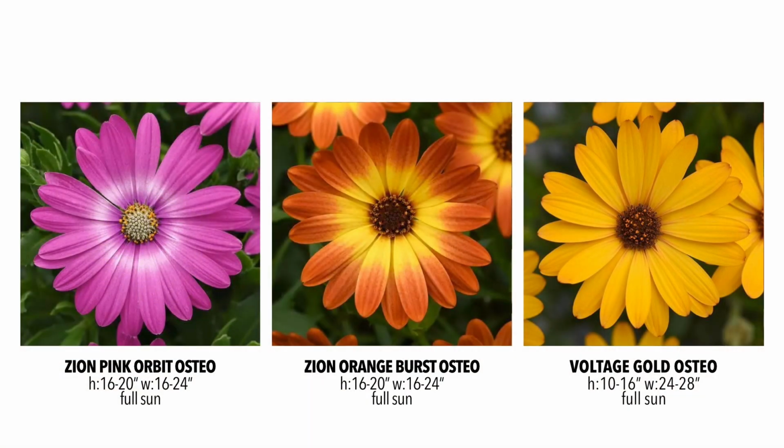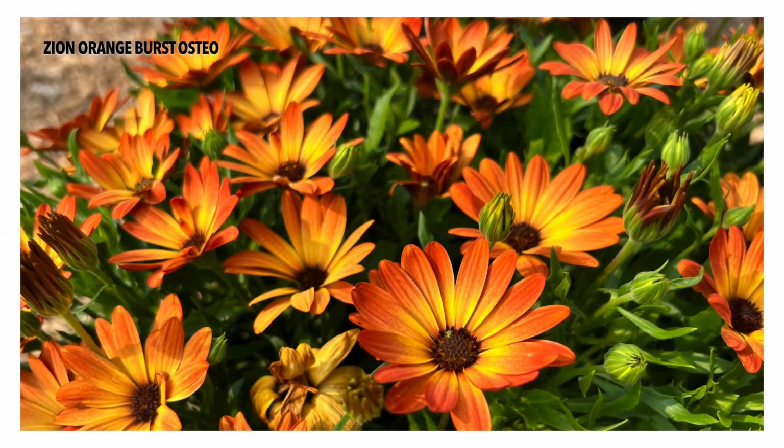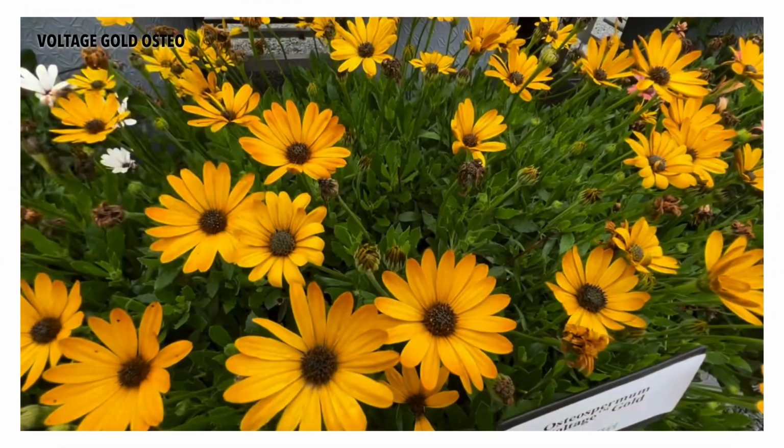Now in Osteospermum, or as we like to call them, Osteos, we really like the Zion series. So new this year is the Pink Orbit. Take a look at that halo inside that pink flower. Really nice. And then there's the Orange Burst. That is so beautiful with that dark eye, then the yellow, then a nice glowing orange to it. We're also bringing in Voltage Gold. This one has a golden yellow that is extremely saturated, a lot more intense than a lot of the other yellows that are out there. It's really a nice one. I really liked how it flowered and how it grew.